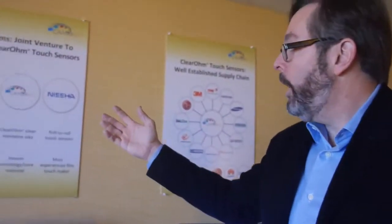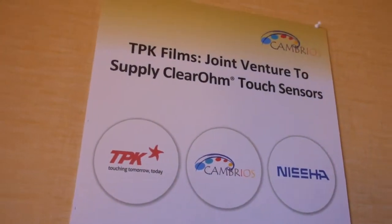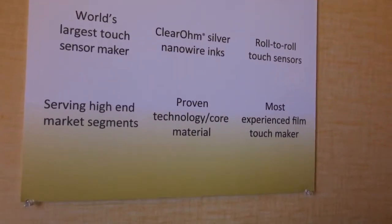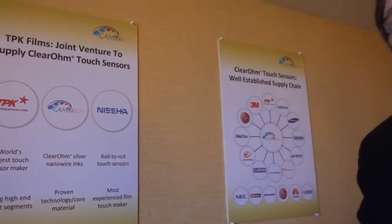In fact, what we've recently announced is that the largest touch sensor maker in the world, TPK, a company in Taiwan, joined together with ourselves and Nissha, again, one of the largest film-based touch sensor makers in the world, and we have created a joint venture between the three companies to focus on the silver nanowire film for the large phone and tablet market. Both TPK and Nissha have recognized that by using our material, they can get to incredibly low cost and really address that part of the market in ways they couldn't with any other material.